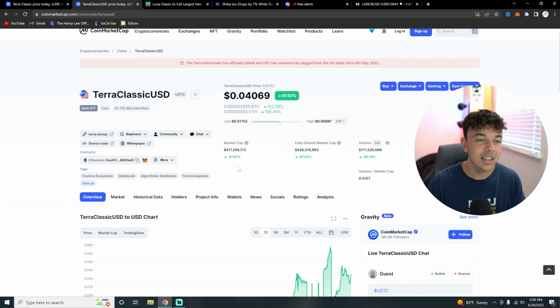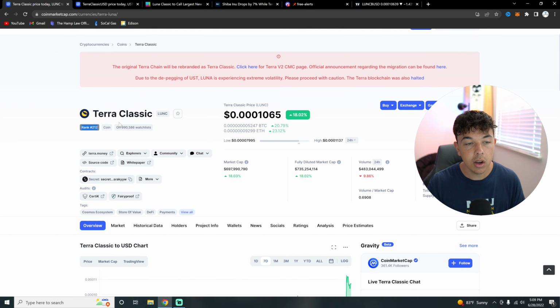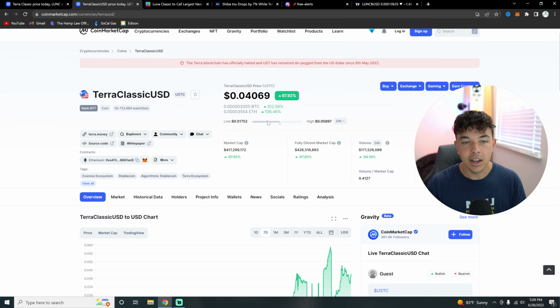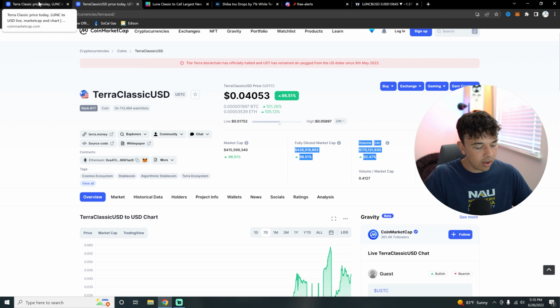Terra Classic is currently ranked number 77 in the world by market cap with a $422 million market cap. By the way, I'm pretty sure they have Terra Classic's rank wrong on here, but I'm not really sure why that is. But this is a depeg stablecoin. I do still want to mention that, guys. This is actually a pretty useless stablecoin. However, whenever it gets hype, it just starts to go up. Maybe we can retain this peg possibly in the future, but we'll have to see where that does go. The volume sitting at 170 million, which is up 92% over the past 24 hours. But yeah, let's get into the news for today.